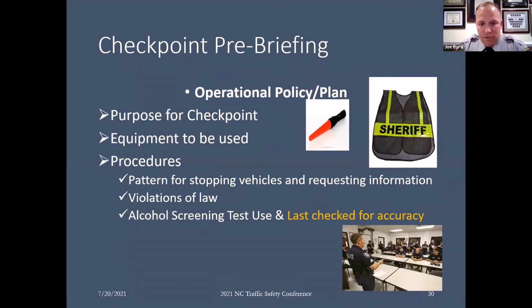Alcohol screening test use, if you're going to use those, just make sure the devices are up to date on when they were last checked for accuracy, their calibrations, things of that nature. Just anything the defense could ask. If you've got DREs present, make sure their certifications are up to date, and when was their last SFST refresher, things of that nature.